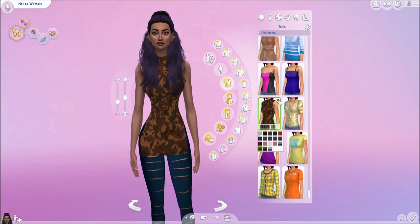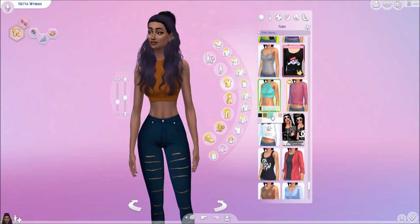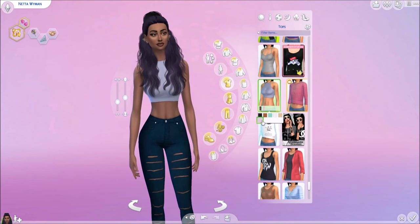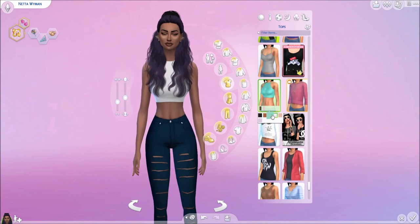So yeah. The next shirt is a shorts halter top, and I just think this is so cute. It comes in all these colors. Not too many colors, but this is really cute.